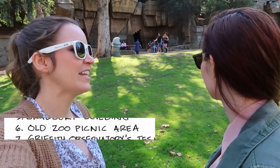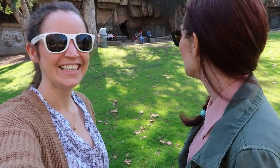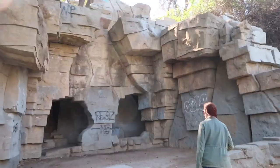We have landed at the old Los Angeles Zoo, which is an abandoned zoo. Built originally in 1912. Ran through the 1930s. Housed originally 15 animals, and then it shut down in '66. It's like the old style of zoo where it was just a line of cages, basically, but this one's built into the side of a mountain, it looks like, which is kind of cool. It's neat. Let's go look at some empty cages.